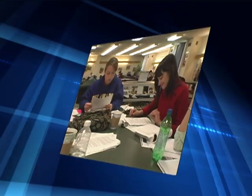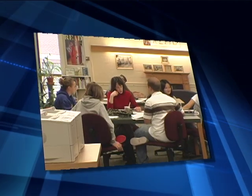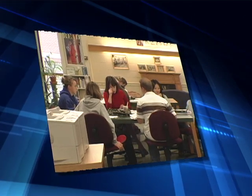Meet Caitlin, Mark, and Danielle. They're part of a study group preparing for an exam at Lycoming College in Williamsport, Pennsylvania. They're quizzing each other and searching through notes for answers. We'll hear from them later, after they've taken the exam. Many students find groups like this help prepare them for tests.